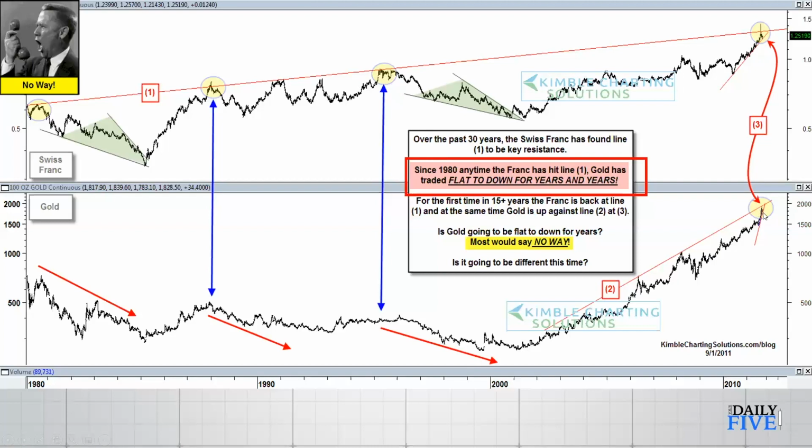And at the same time, gold was hitting a long-term resistance line. And so that's why we came up with the comment that this was probably a time that the buy and hold mentality was going to end for gold. And that's why the guy on the upper right, when we said it'd be flat to down for years to come, is yelling in the phone, no way. It was understandable that people said no way that that could happen. But as we know in hindsight, it pretty much did.